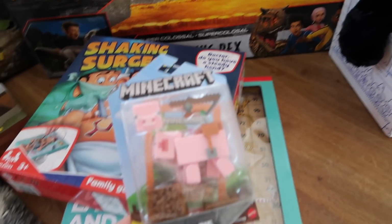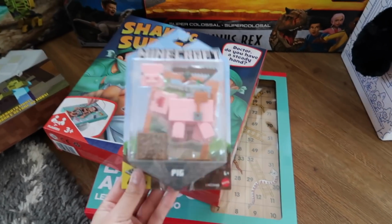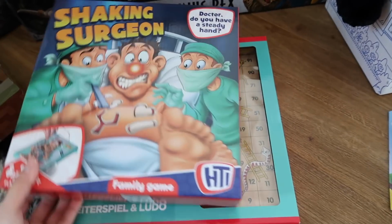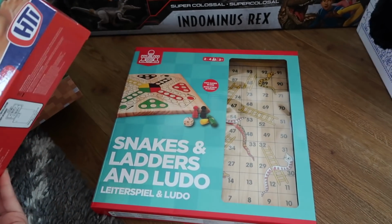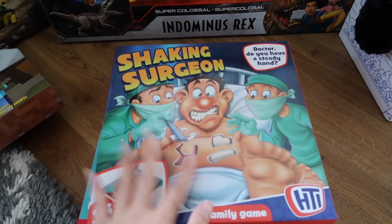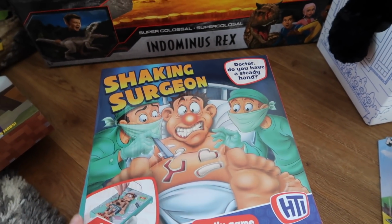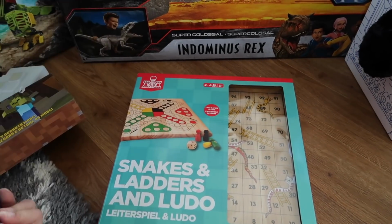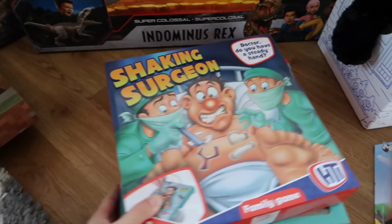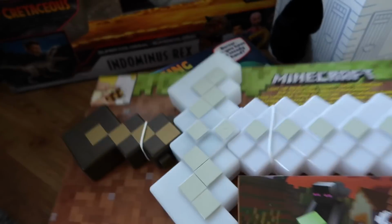He's got a Minecraft pig. This is Ruben. I thought it was like a nice little thing to get him. Like I said, I got him Surgeon, and then I got him Snakes and Ladders. I love getting him toys, but I think I want to get him more stuff like this because it's more interactive and we can play together, and I just love board games. It's such a classic.